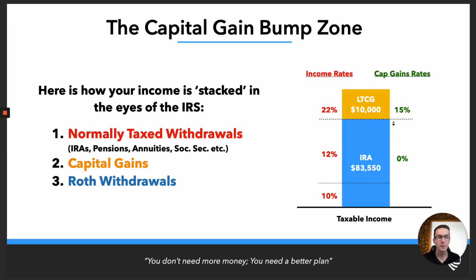at 15%. And so what's happening here with this last $10,000 of either withdrawals or RMDs that this person is taking, they are seeing a spike in their marginal tax rate. Because had they not taken that $10,000 of IRA withdrawals, their long-term capital gains would be at 0%. But instead, they're taking that extra $10,000 of IRA withdrawals, of extra RMD that they're being forced to take, and it's pushing their long-term capital gains to be taxed at 15%. So this extra $10,000 of IRA withdrawals has a marginal rate of 27%.